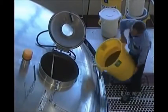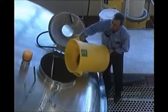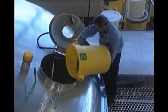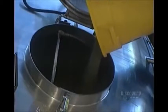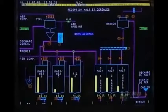Now another ingredient, the hops, is added into the wort heater. The hops impart the bitterness and aroma particular to beer. The hops look like this. Now they can start the brewing.